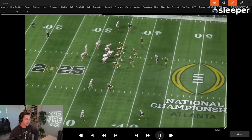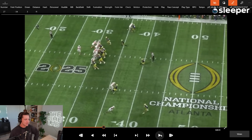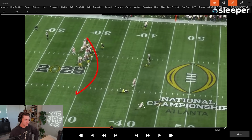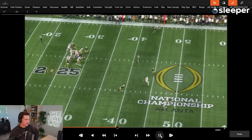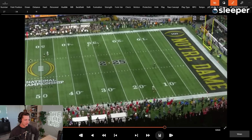But here, 3rd and 11. 3rd and 11. Can you bounce back and throw a dagger to end the game? You're getting 0 blitzed. What are you going to do? You're going to throw a dime downfield, upfield shoulder, drop it in, end the game, and that's it. That's all she wrote with this game.